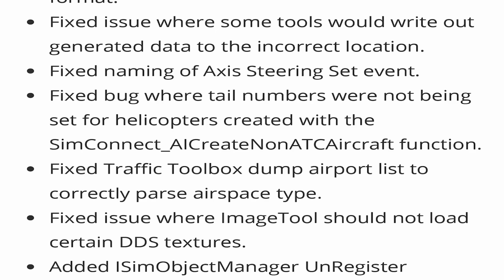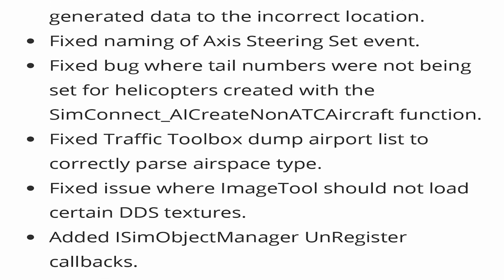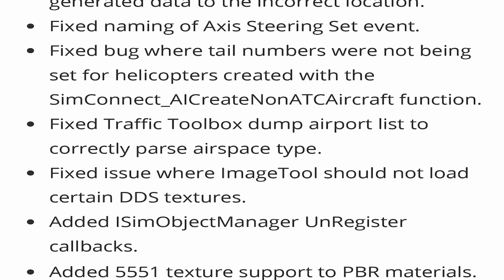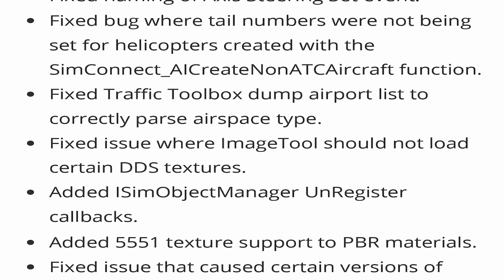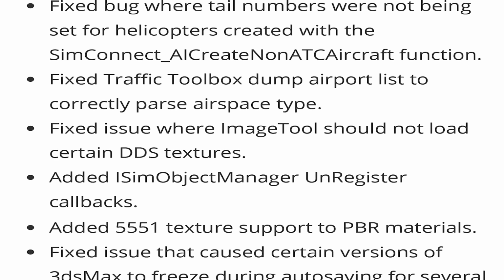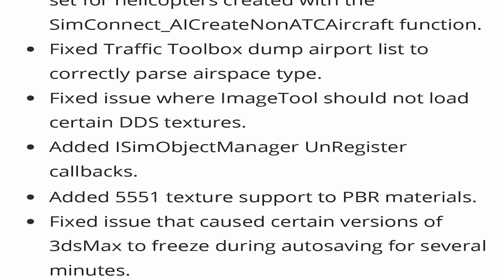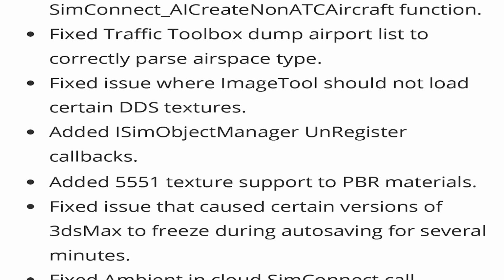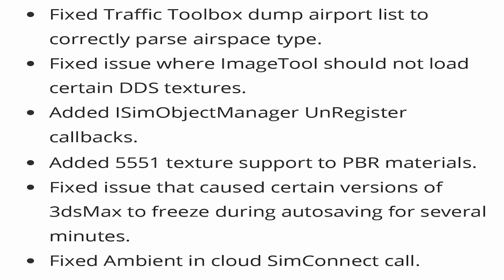Yeah, if you're into all this stuff, then it'll mean something to you. If not, you can fast forward until we're past this bit. Fixed traffic toolbox to dump airport list to correctly parse airspace type. Fixed issue where the image tool should not load certain direct draw textures. Added iSim Object Manager unregistered callbacks. Added 55551 texture support for PBR material, so more capability.